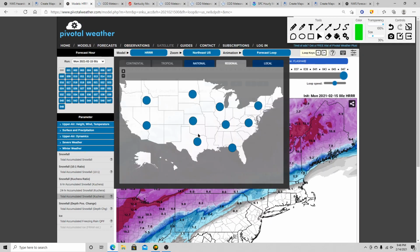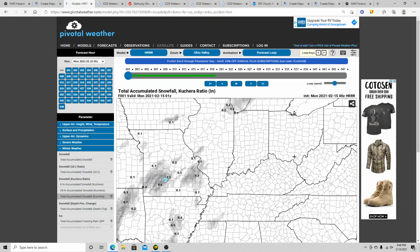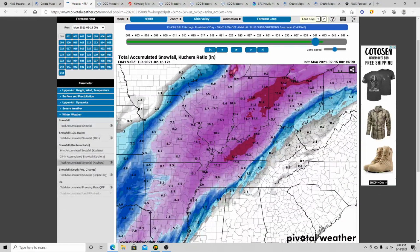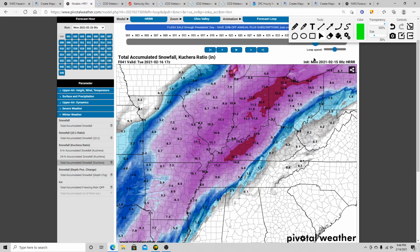If we move back down into the Ohio Valley, you can see some of these double-digit snowfall totals. And look how widespread this is. I mean, this is crazy. Some places are getting 6 to 11 inches of snow over this large of an area. Nearly all of Indiana is just getting slammed by quite a bit of snow. I don't think anybody in Indiana is going to be complaining if you like snow. This is kind of insane. This is going to be a pretty huge snow swath.